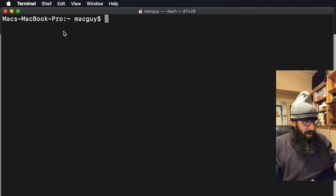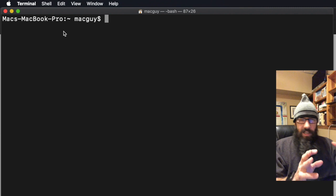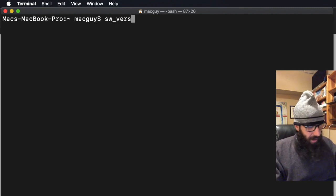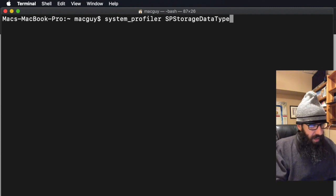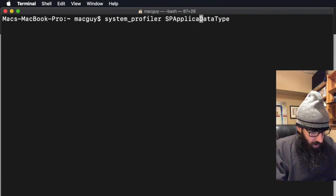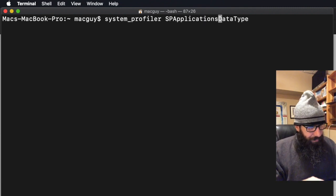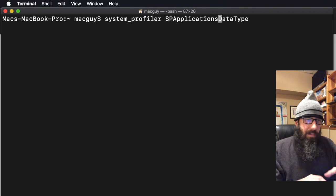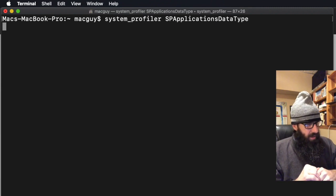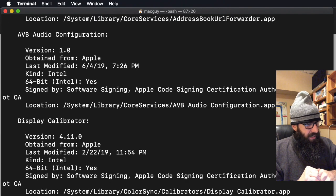All right. So the next line that we're going to run is going to be a system profiler command again. So I'm going to arrow up, and I am going to get rid of storage, and I am going to put in applications because I want to look at the applications. If I just leave it at applications, I'm going to get a huge list. So let me just run it, and it might take a second.